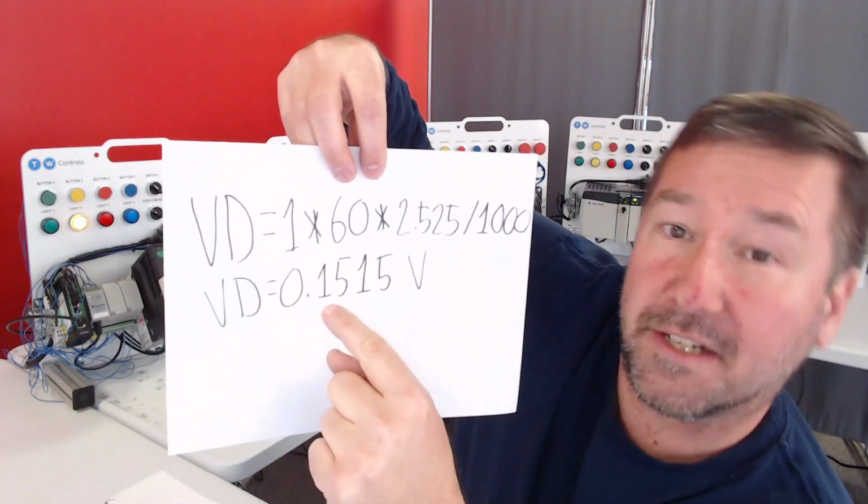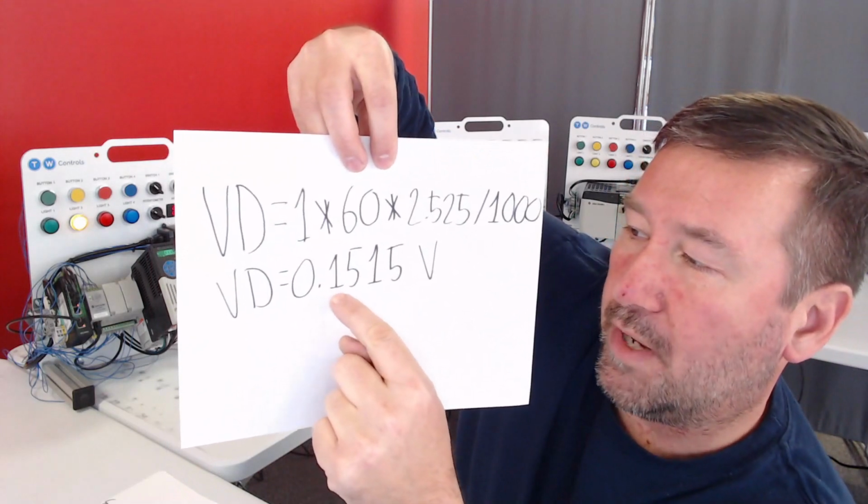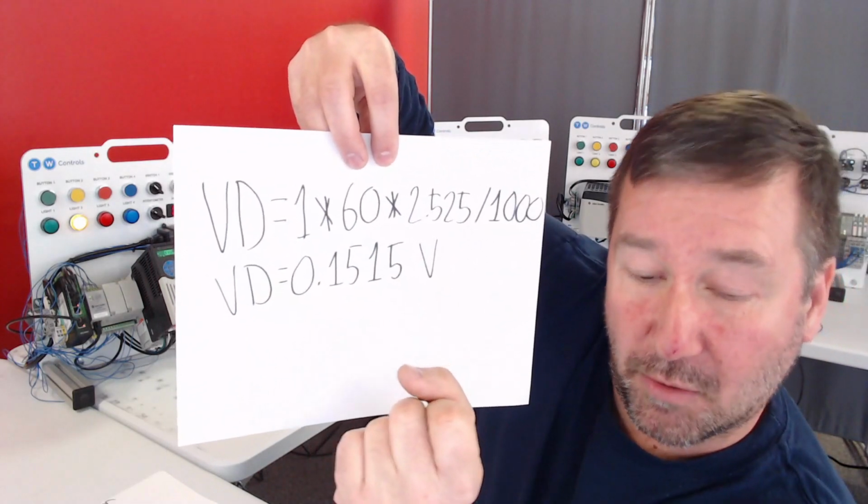So that is going to come up to 0.1515 volts. Now notice in this voltage drop equation, we didn't actually have to give it our incoming power. I didn't tell it whether it's 120 or 12 or anything. Voltage drop is going to be based off of current times resistance.